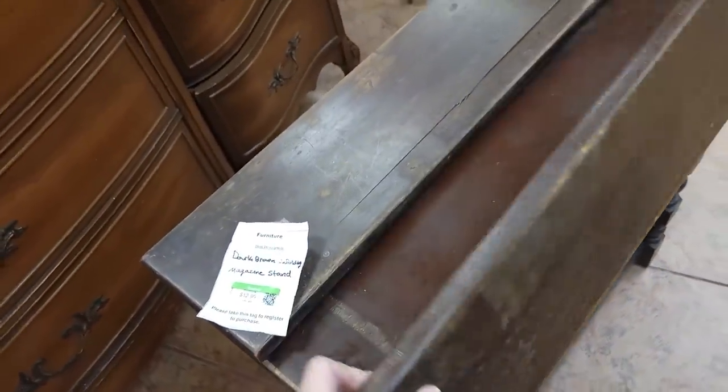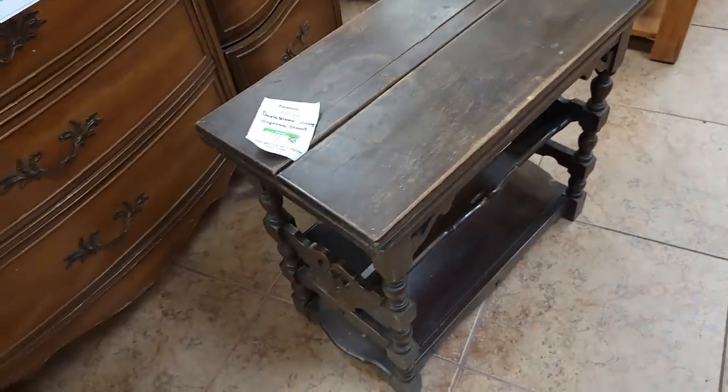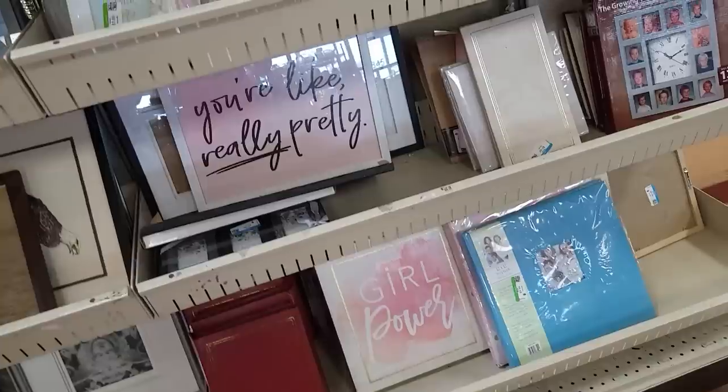This is a folding magazine stand. Look at that. It is $12.99. That is kind of a sweet piece of furniture. Needs a little refinishing, but that is a great price at $12.99. But I'm going to resist. I'm going to resist.